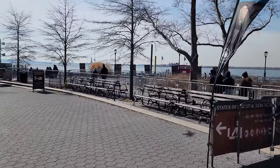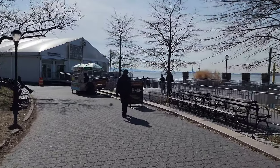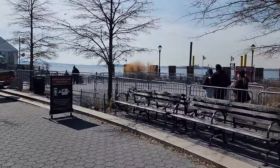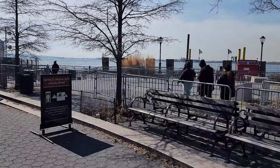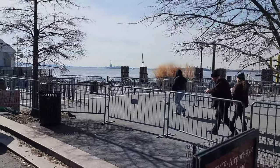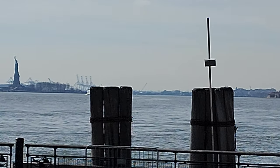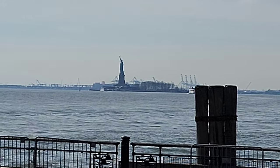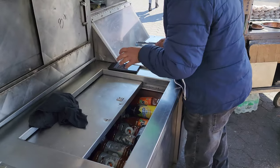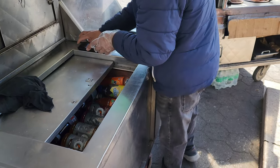Got the tickets, screening, and go right over to the Statue of Liberty, right across, if you guys see it. Let's see if I can zoom in. There it is. That's nice. All right, let's try a second spot. Ketchup, mustard, how do you like? Let me get a regular hot dog. I'll get mustard, sauerkraut, and onions.